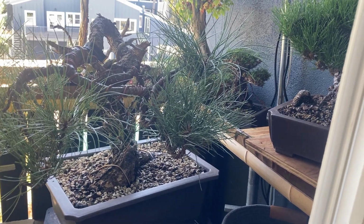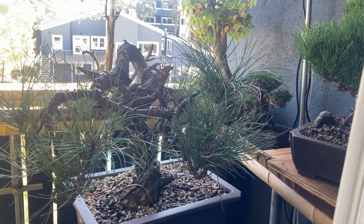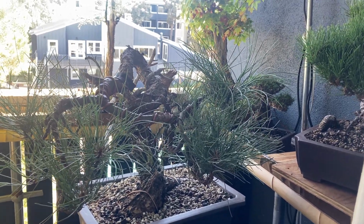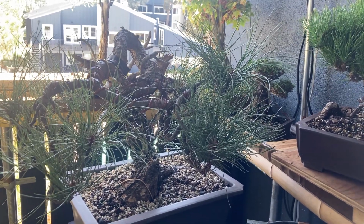And that's not some big bold move. That's just a rule of thumb to keep in the back of your head. If that actually helps your tree, go with it. If it doesn't help your tree, go against it. The rules are also made to be broken, but they can help you out a lot.